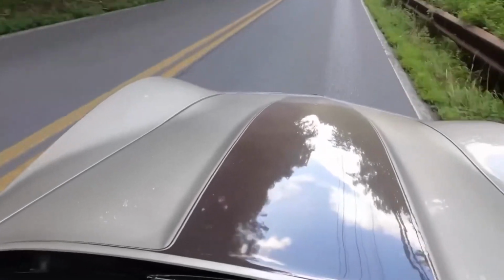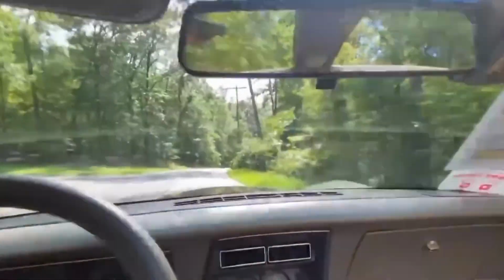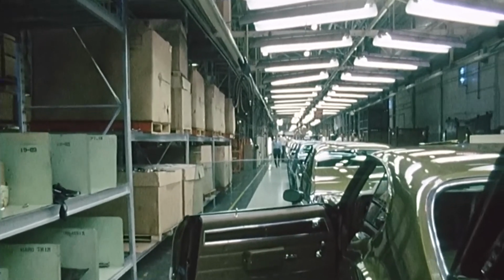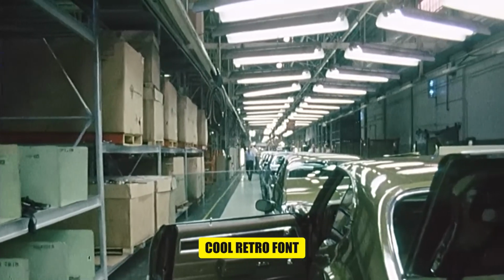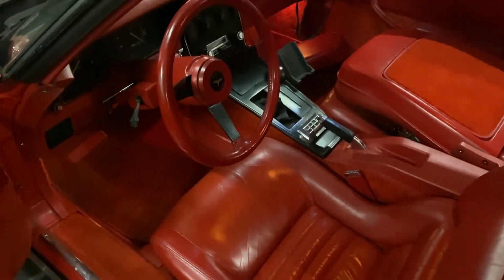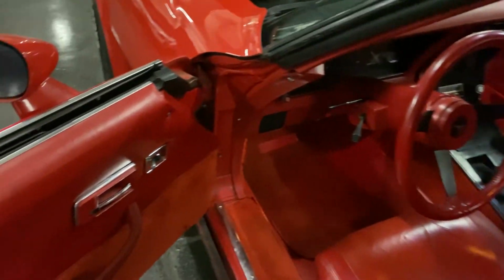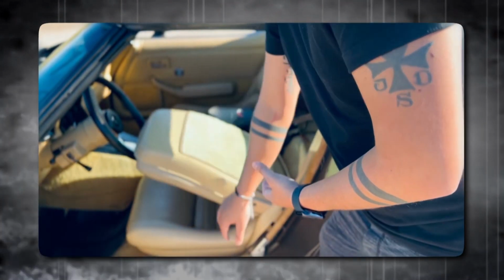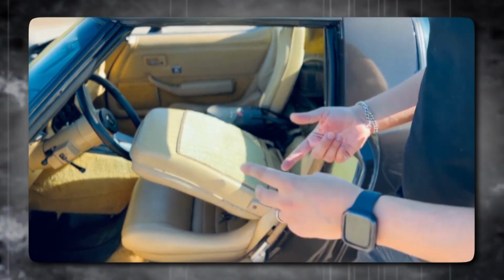One of these features was the inclusion of double removable T-tops, which gave the car a distinctive look. The extra doors also added a B-pillar, which had a stylish America logo and a cool retro font. Another unique aspect was the car's entry system. Instead of traditional door handles, the Corvette America used a keypad on the driver's side window to unlock and open the doors electronically. Aside from these changes, the Corvette America was similar to a standard Corvette in many ways.